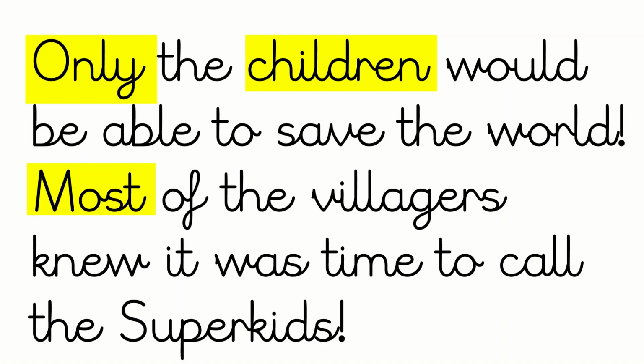Most of the villagers, villagers is tricky. Do you know what that means? Villagers are people that live in a village. So, yeah, they're people. But what's a village? Well, a village is a place where people live. We live in a massive city and there are thousands of houses. But in a village, there's not very many houses at all. And then where all the houses are together, outside of the houses is the countryside. So they live very close to the countryside. So people that live in the village, most of them, so that's almost all of them, but not quite all of them, some of them didn't think this, but most of them did. They knew it was time to call the Super Kids. I wonder who the Super Kids are.